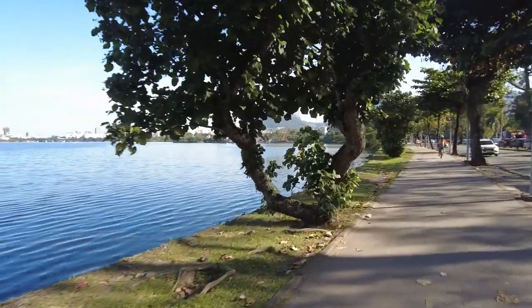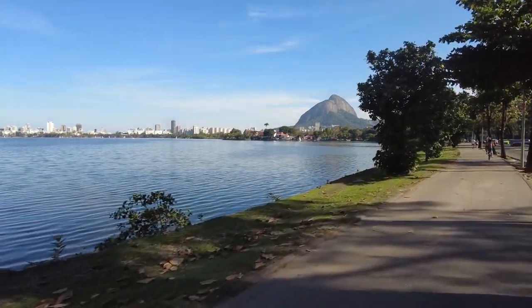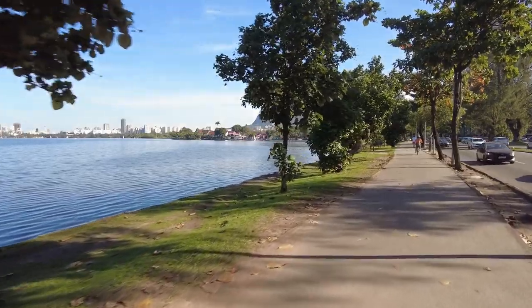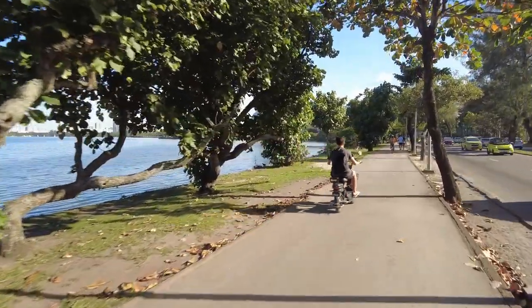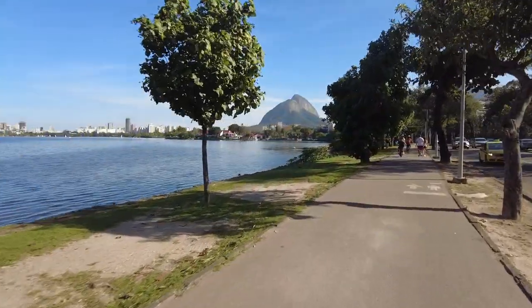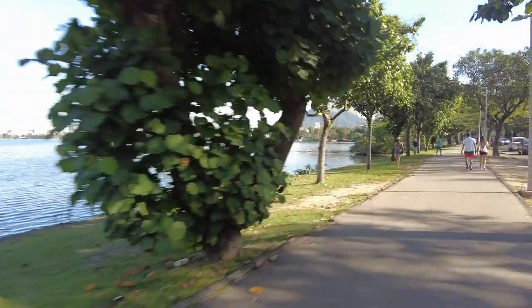We'll be coming up to some, what do you call it, like some chalet or something, some property. I'll put it down below exactly what it is, but it's quite beautiful. I think it's on the left-hand side. Yeah, you can see it just over there. It's pretty cool.